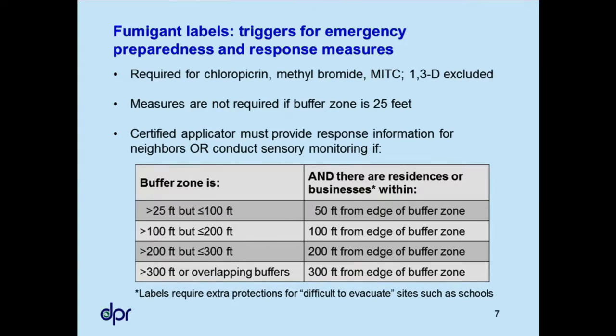These emergency preparedness measures are not required for applications that have a buffer zone with a minimum distance of 25 feet. But if the buffer zone is larger than 25 feet, then a certified applicator must either provide notification to neighbors or conduct sensory monitoring if there are residences or businesses within a certain distance. And the table there shows the trigger distances for these emergency response measures. For instance, if the buffer zone is greater than 25 feet but less than 100 feet, then if there are any residences or businesses within 50 feet of the buffer zone, either the notification must be provided or monitoring must be conducted.